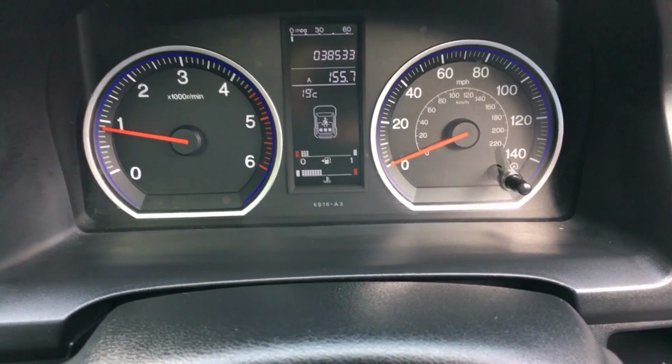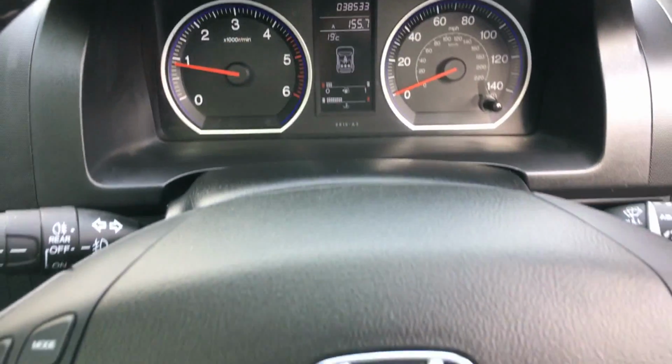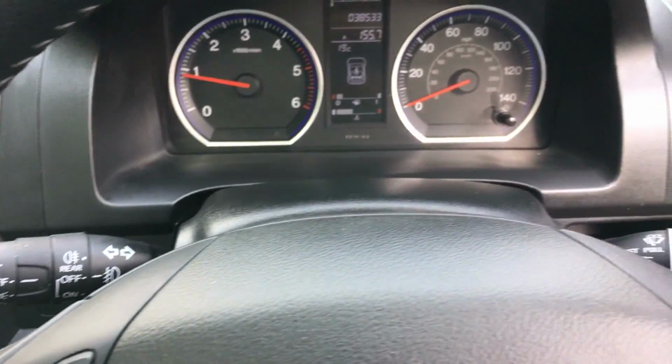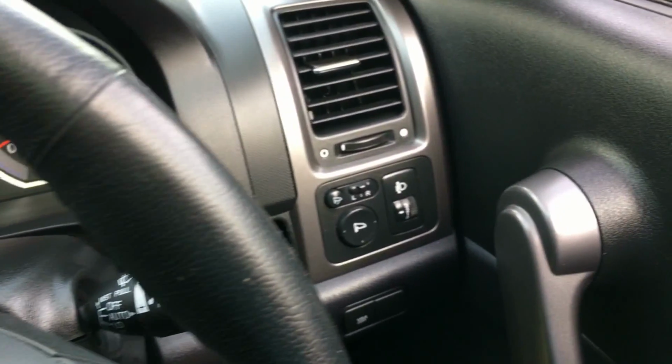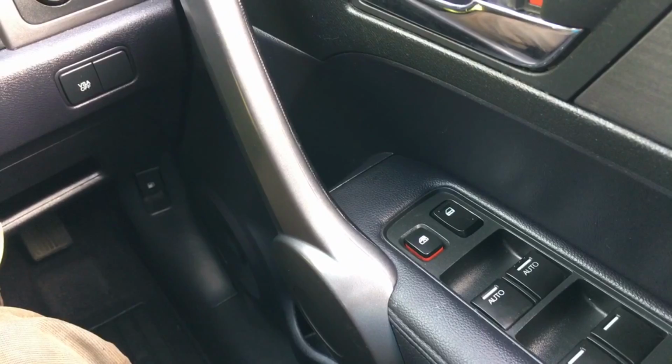As you can see there, 38,533 miles, no warning lights in the vehicle at all. Steering wheel, obviously, no wear. Auto lights, auto wipers, and all the switch gear is all but perfect.